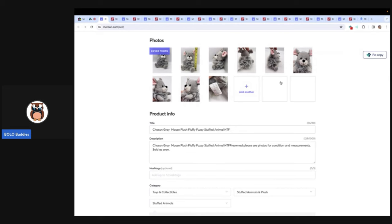So if you're not on Mercari or Poshmark, definitely consider getting your plush there. Toys do well. Jewelry does well.